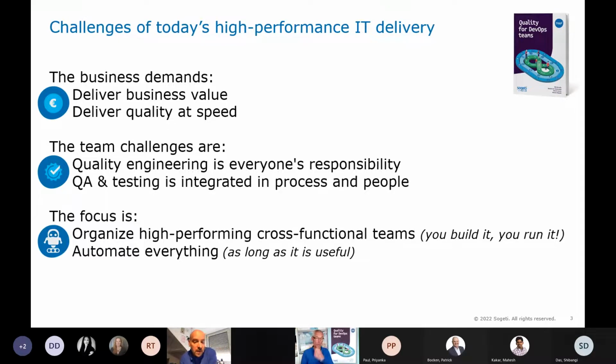And to achieve that challenge of delivering high-speed business value with a team that shares the responsibility, you need to focus on a few things. First of all, how do you organize your high-performing cross-functional team? And to eliminate all those error-prone, time-consuming, repetitive tasks, you need also to automate as much as you can. And of course, with the note: do not automate a task that you are doing only a few times. That's not feasible. Only automate when it is useful to automate.